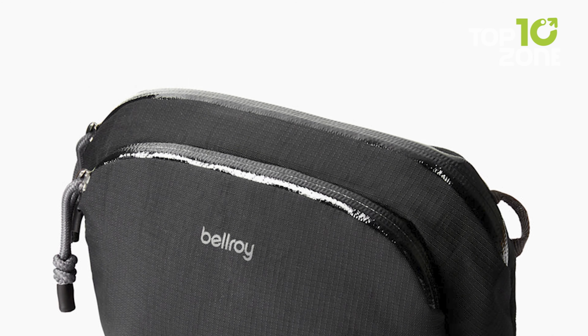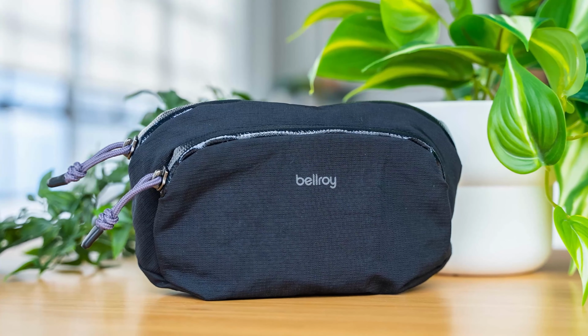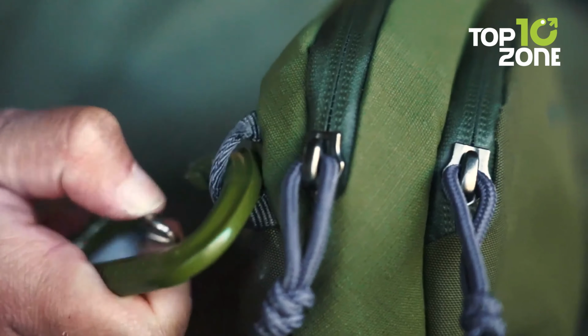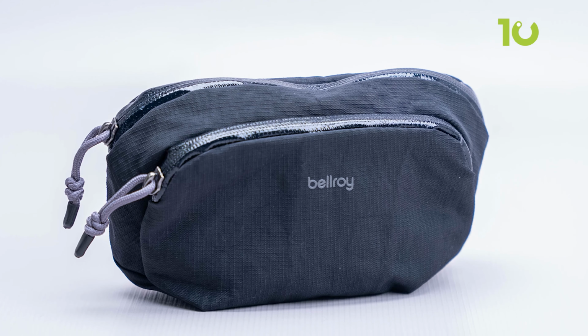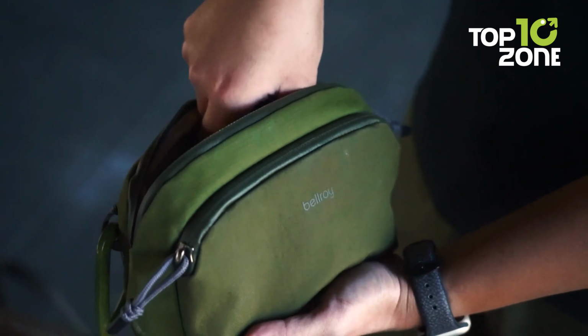Convenience is another highlight of this pouch. You can easily clip it to the outside of your bag, ensuring quick access to your essentials without having to dig through your entire backpack or purse. Alternatively, you can attach it to your belt loop, keeping your items within reach at all times. The versatility of the Venture Pouch allows you to adapt it to your preferred carrying style.